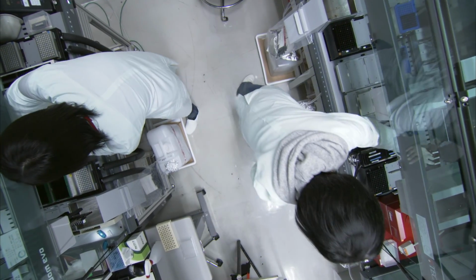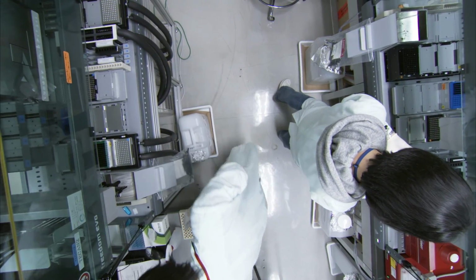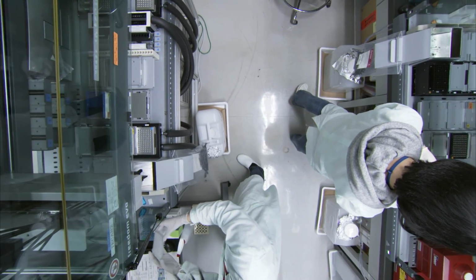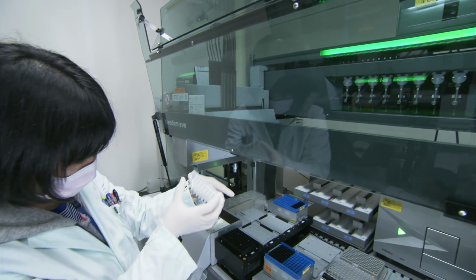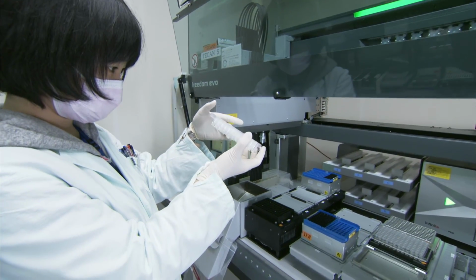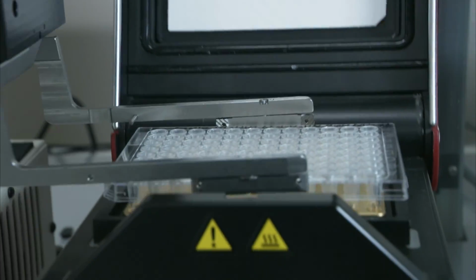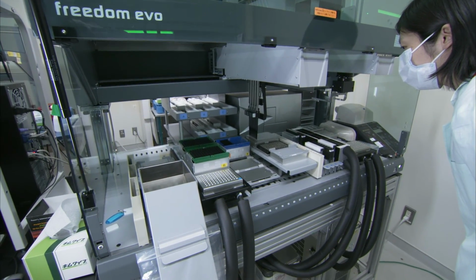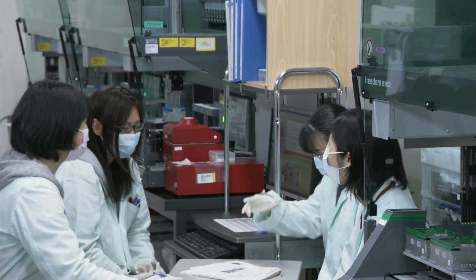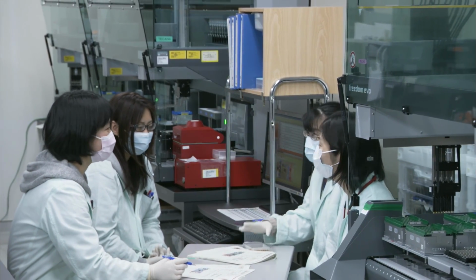While RIKEN has proceeded with its own research, such as the FANTOM project, it is putting its DNA and RNA analysis technology and facilities to use by taking requests for analysis from around the world. The data on RNA and RIKEN's technologies are actively used in research at the cutting edge of the life sciences.